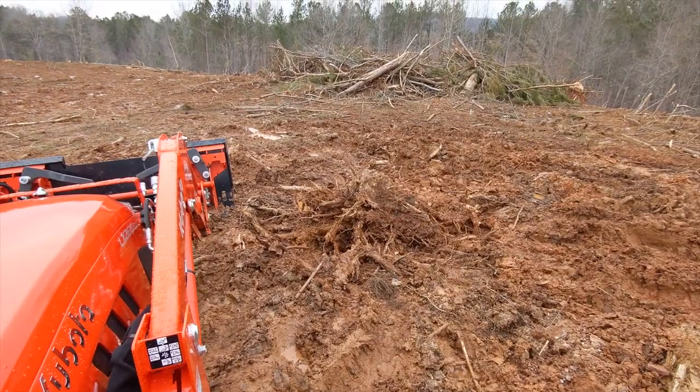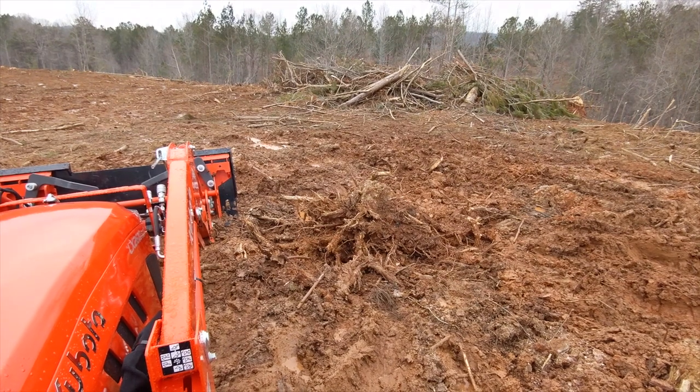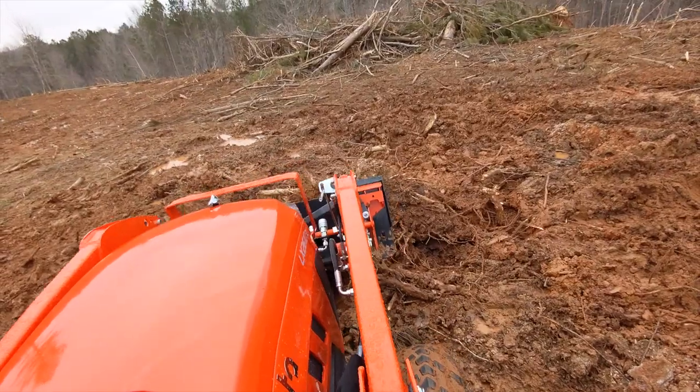I'm not sure how well you can see. I've freed up most of the roots and I've actually been able to push the stump a little bit. Let me see if I can get good video of it while I'm driving the tractor. As you can see, it's moving a little bit. I'm gonna put the camera down and try some more, and hopefully I can get this sucker free today.